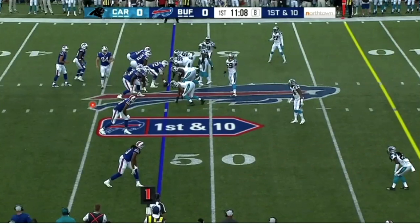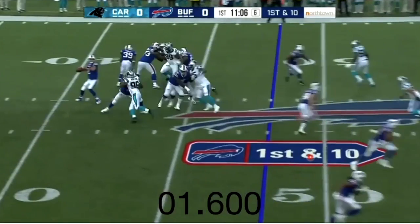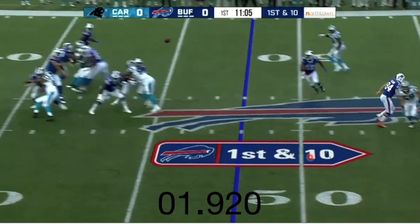Let's start there, because if you look at where the ball is spotted, it's on the left hash. He's making this throw outside the numbers to the far side of the field, something that he is not really efficient at doing. So this is a really smart play, and he's got to know this coverage because he has to throw it well before Kelvin Benjamin breaks. So you see the top of the drop, you see him release it in just under 2 seconds, so 1.92 seconds. He gets rid of it.